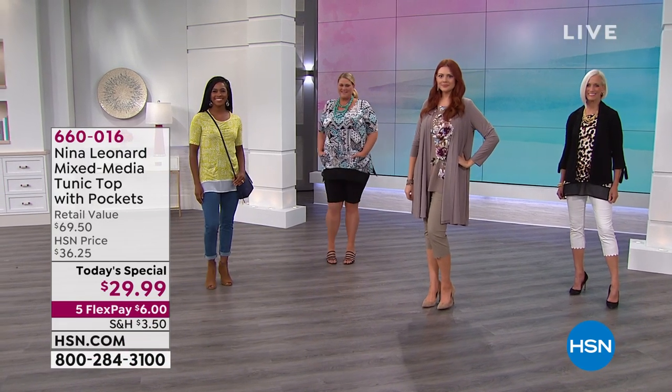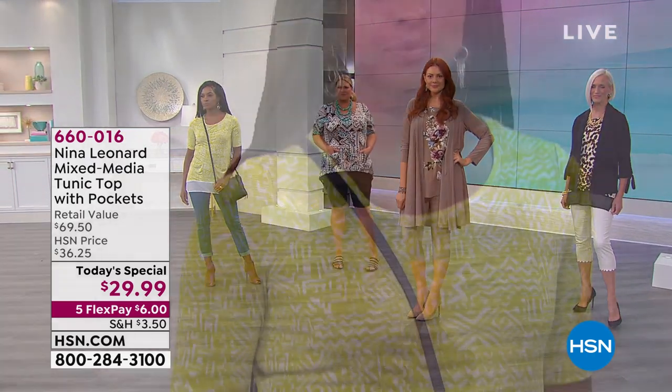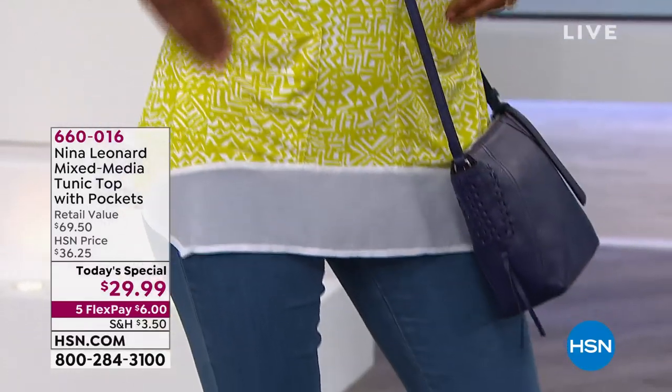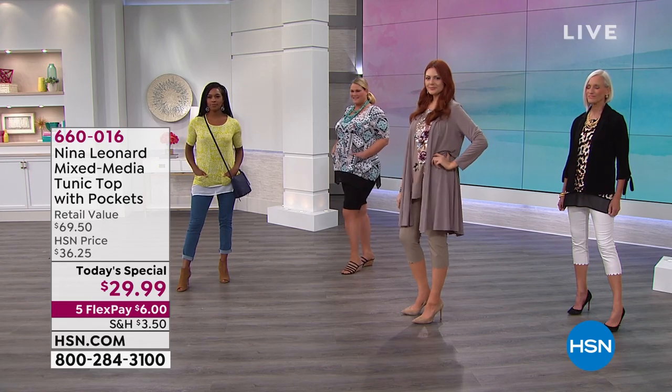Here it is. Oh my gosh, it's so cute. It's so comfortable. It's just such an easy piece to be able to wear. And again, it's all about this posh practicality. We all want to look posh. We want to look fashionable, but we want it to be practical. We want it to be smart. And that really is the essence of the Nina Leonard fashion collection.